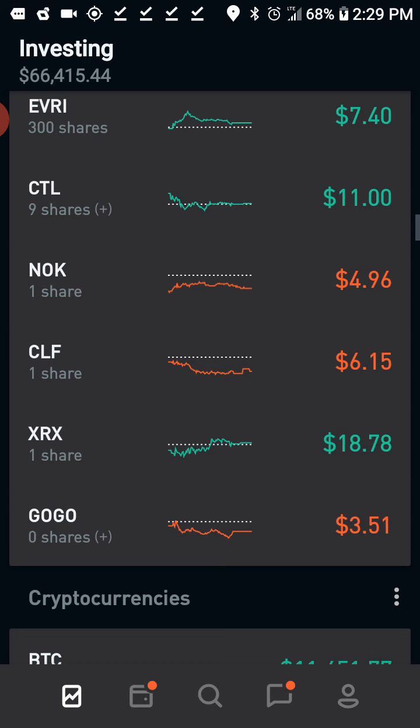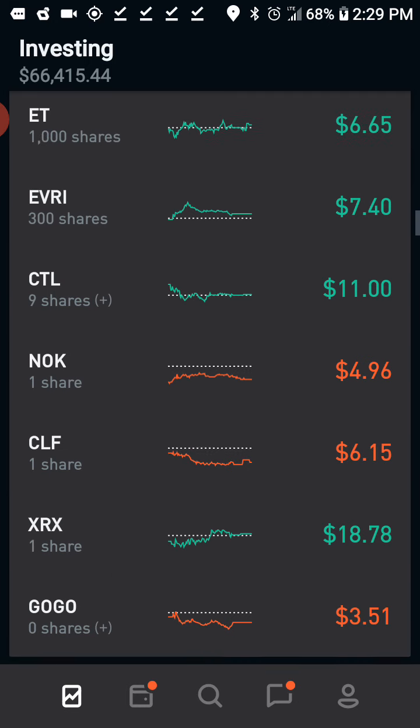GoGo is a stock I'm looking at. It's just a $3 phone stock of some sort. But that's it for now.